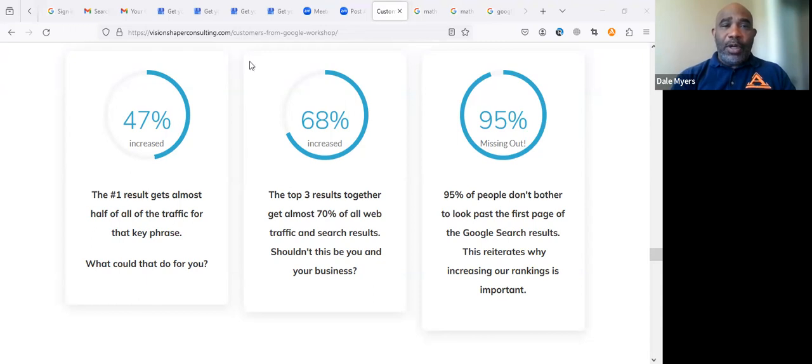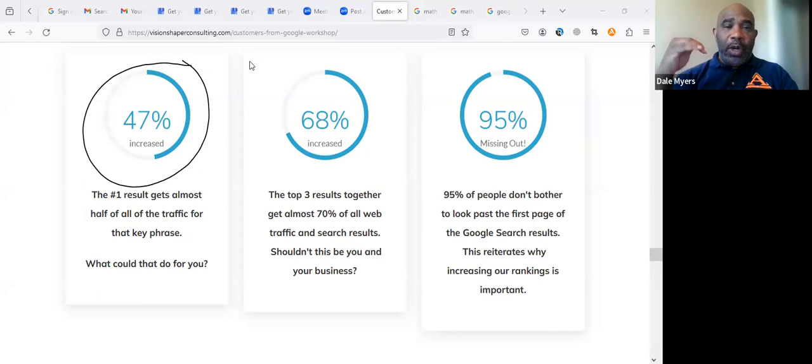The reason this is important is if you see right here, 47% of people click on the first result. When they're searching, they're going to show you either a map with 3 businesses in that map, or they're going to show you some ads, and below the ads you'll find the normal web pages. Almost half of people click on the number 1 result. The top 3 results get 68% of the traffic, and finally, most people don't go beyond the first page, right? They're going to stop right there. When's the last time you went past the first page?